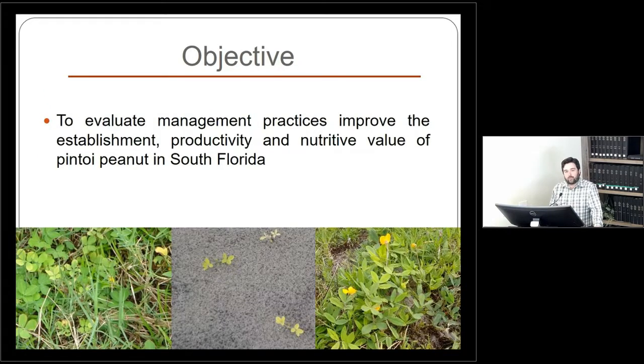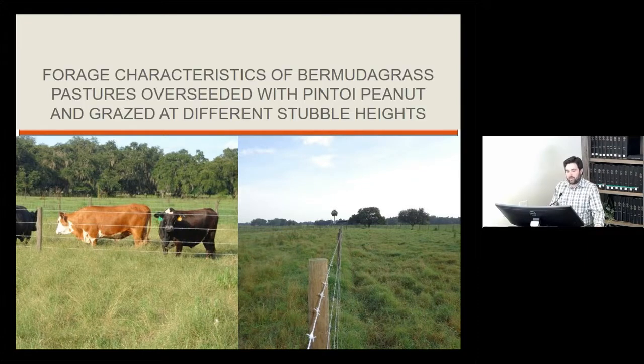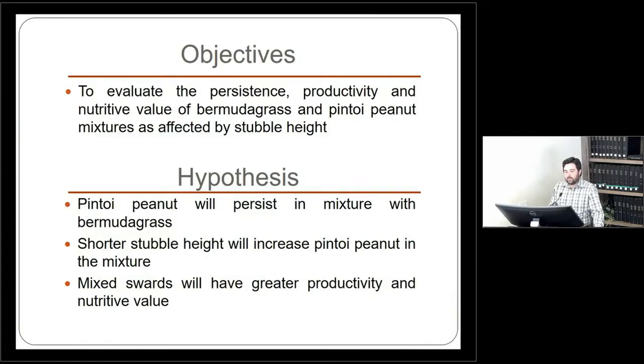And therefore, the objective of my dissertation was to evaluate management practices to improve establishment, productivity, and nutritive value of Pintoi peanut in South Florida. To accomplish this objective, we conducted several experiments, of which I'm going to describe 3 right now. The first one is entitled Forage Characteristics of Bermuda Grass Pastures Overseeded with Pintoi Peanut and Grazed at Different Stubble Heights. The objectives here were to evaluate the persistence, productivity, and nutritive value of Bermuda grass and Pintoi mixtures as affected by different stubble heights.